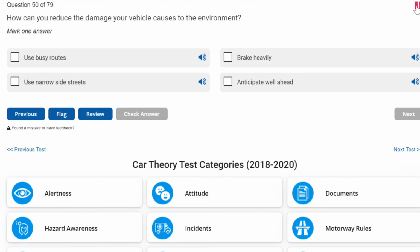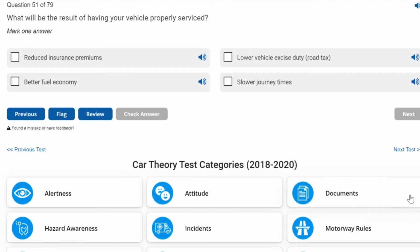How can you reduce the damage your vehicle causes to the environment? Use busy routes. Brake heavily. Use narrow side streets. Anticipate well ahead. What will be the result of having your vehicle properly serviced? Reduced insurance premiums, lower vehicle excise duty, better fuel economy, slower journey times.